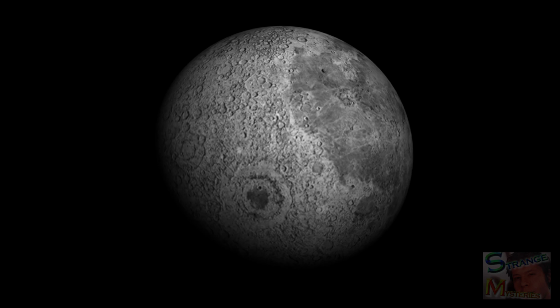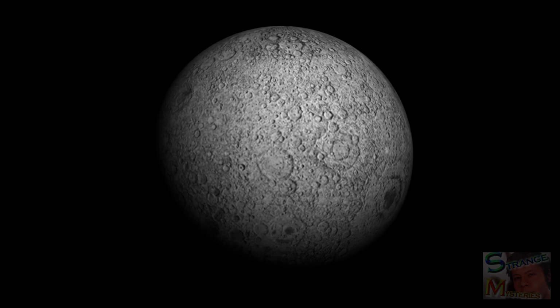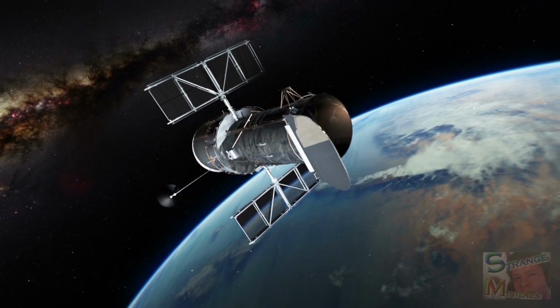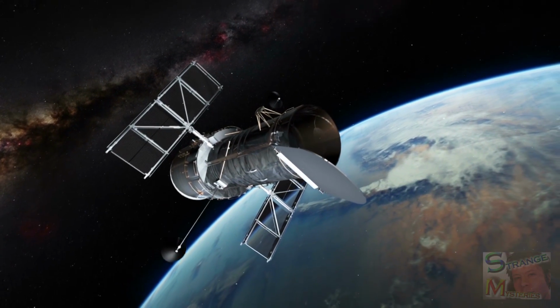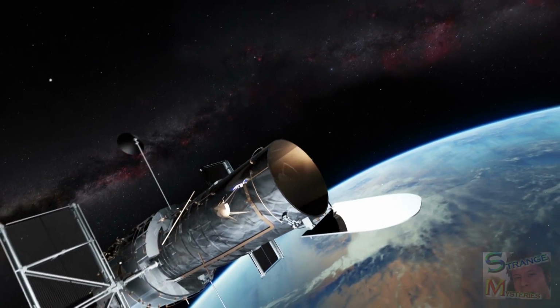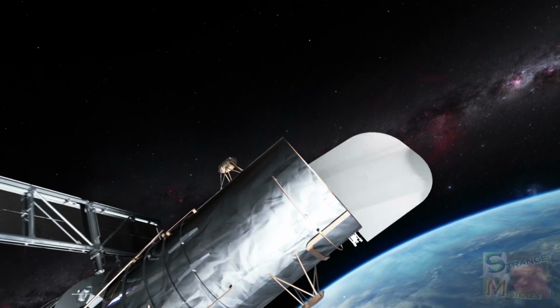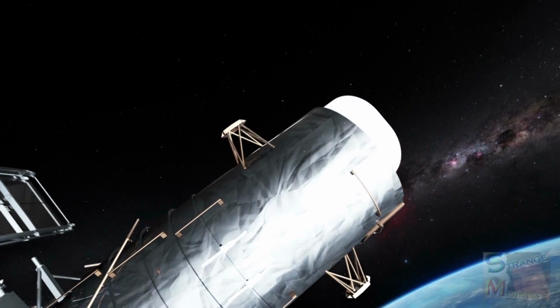And for all we know, there may be even older worlds out there waiting for us to discover them. In our short time on this Earth, mankind has only managed to survey a small part of the sky. So in the future, I'd place good money on us finding worlds that are hotter, colder, darker, and weirder than anything we've discovered so far.